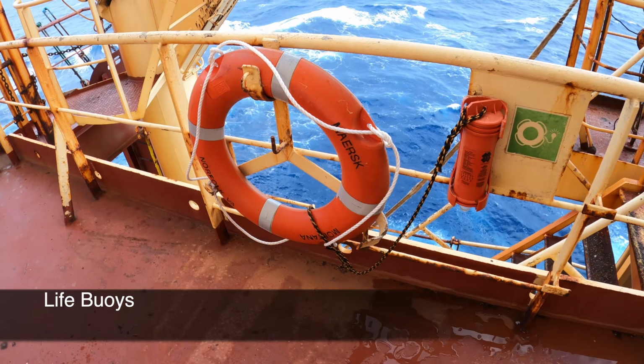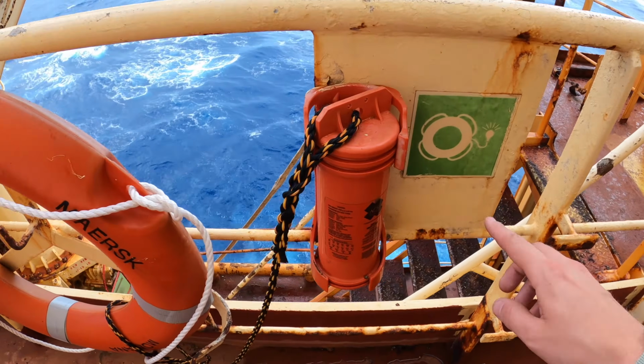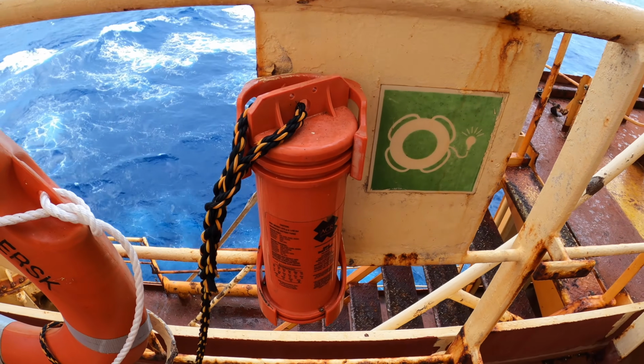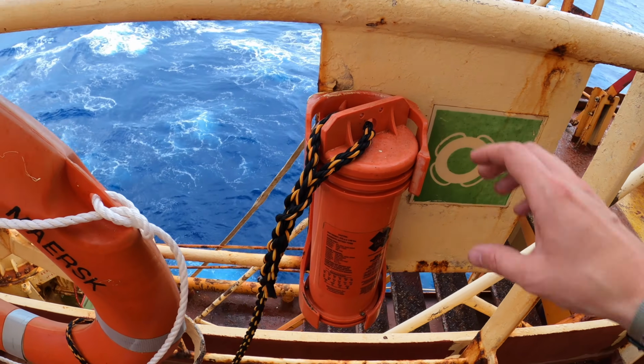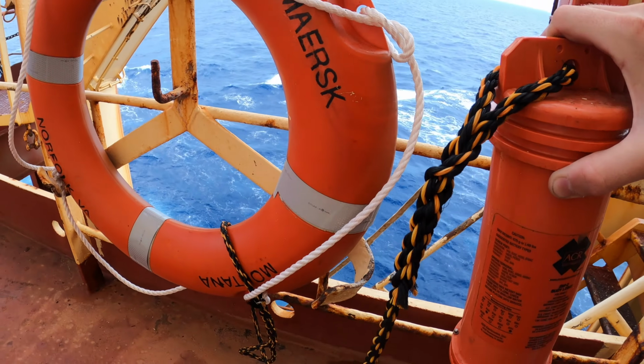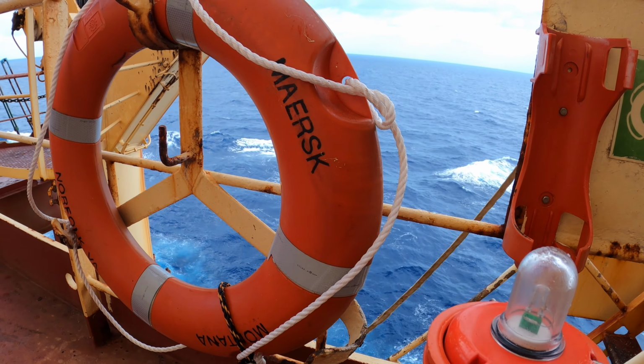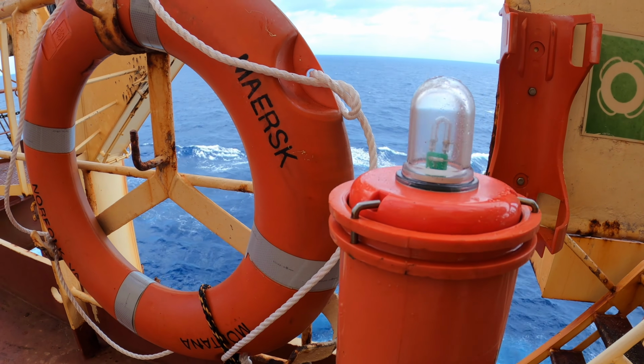There's various life buoys that are located around the ship. This one here, as indicated by the IMO symbol, has a light, a buoyant light. So if you throw this life buoy over the water, it's weighted at the top here, so it'll end up sinking like that. And then when it becomes inverted like that, it causes the light to activate.